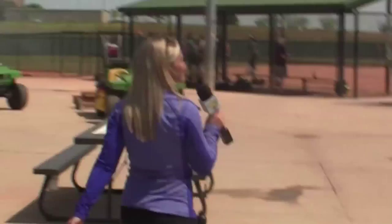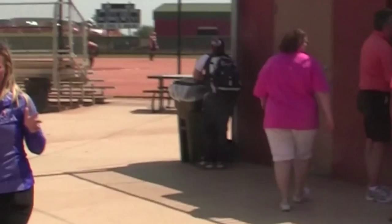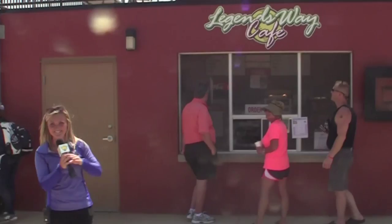Legends Way Cafe is not just your normal concession stand. They put a lot of pride into what they do here. They even marinate their meats prior to the day's start. They do a lot of extra work that isn't typical for a normal concession stand. So here it is, Legends Way Cafe.